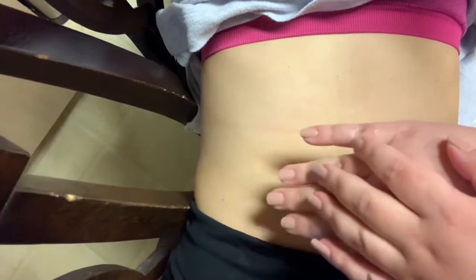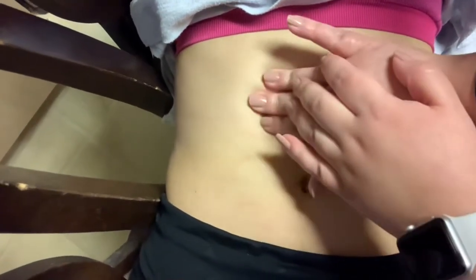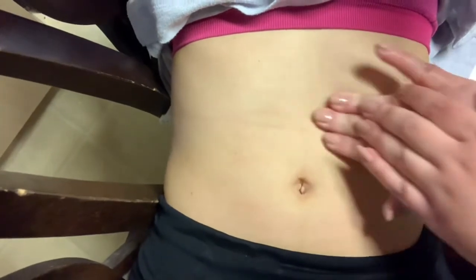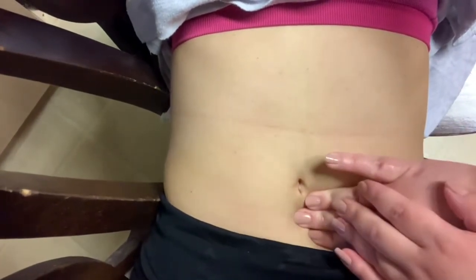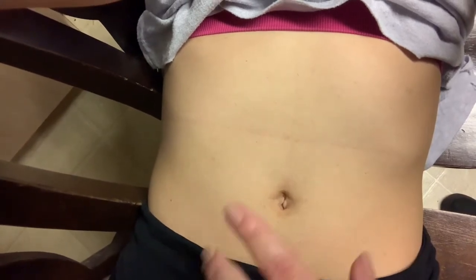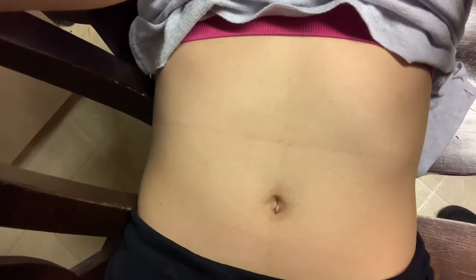So I'm going to do a little bit harder now, okay? A little bit deeper. So any pain? No. Okay, so muscle tone is even, no obstructions or masses felt. Going back to bowel sounds, if no bowel sounds are heard, I would have to auscultate each quadrant for at least 5 minutes before I can say that she has no bowel sounds.